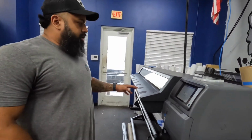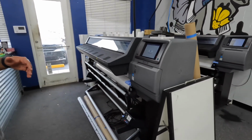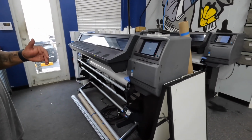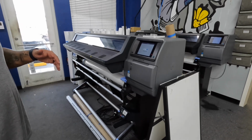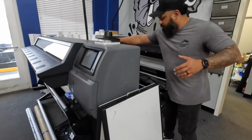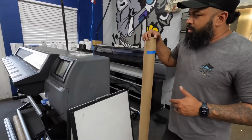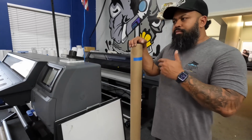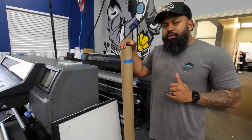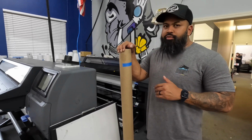All right, so what we have here are our two 64-inch latex printers. And what latex means to the regular industry, or to everyone that's not in the industry, means the type of ink it uses right now. It can literally go from printer straight to car. There is no cure time, there is no wait time, there is no dry time. This comes out dry to touch, ready to install.